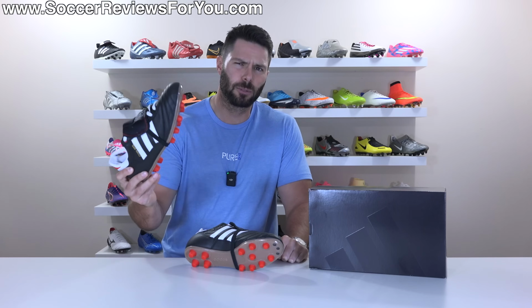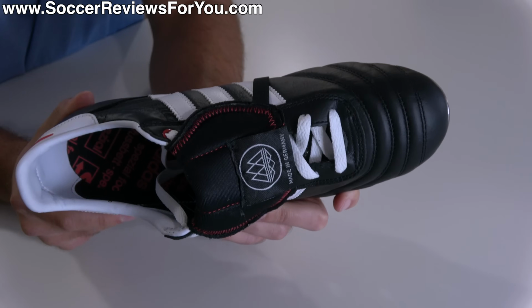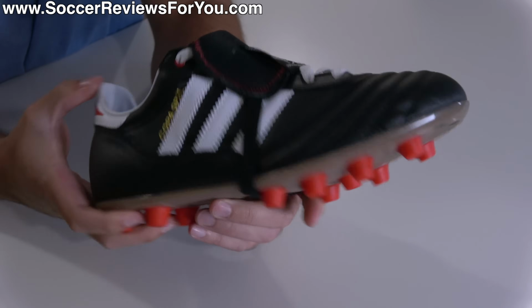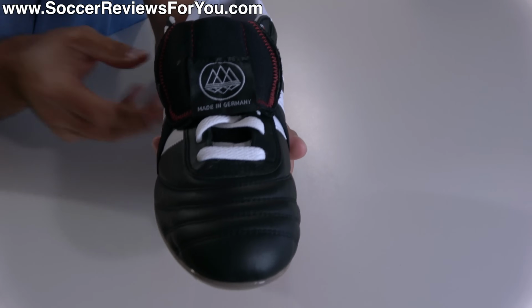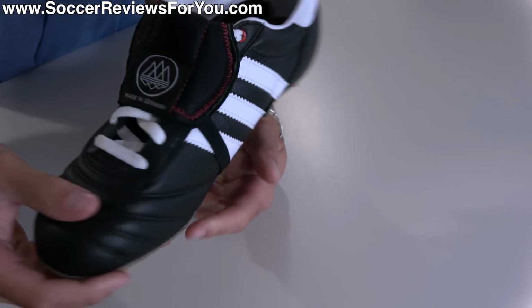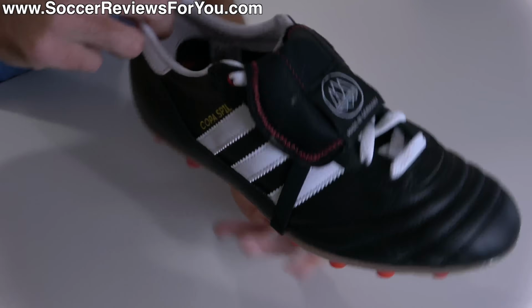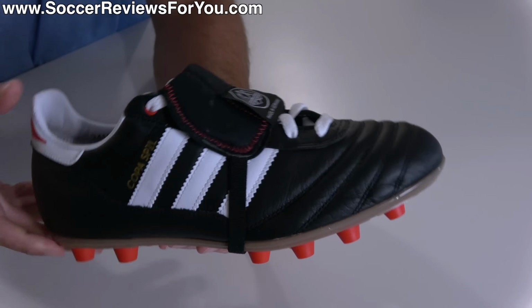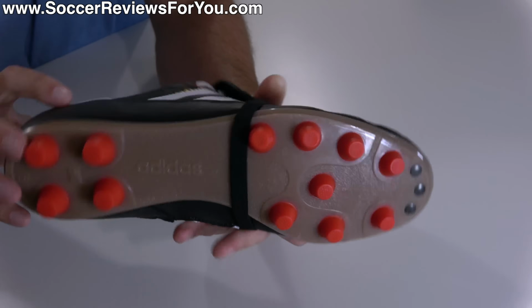With that in mind, here's what's so cool about this particular pair. So first things first, right off the bat, they are still classic Copa Mundials that of course are made in Germany. You're going to see on the box that there's quite a few mentions of Scheinfeld, Germany specifically, but that's the same place the Copa Mundial has always been made, so that's just Adidas putting their marketing spin on this whole made in Germany push that they've been doing over the last couple of months.